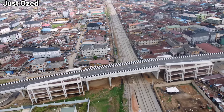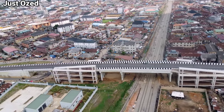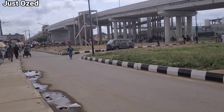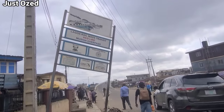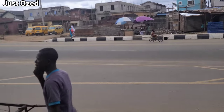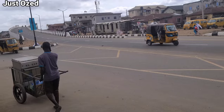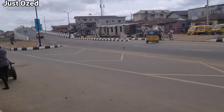This is Mushin Overpass Bridge, located in the Mushin area of Lagos State, Nigeria. This is one of the overpass bridges constructed by Lagos State government to separate vehicular and train movement on the rail track. This bridge was recently opened for public use. This is one of the bridges constructed to ensure safety on the Lagos RedLine Metro Rail Mass Transit.